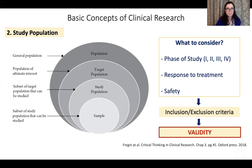And the study population in your study must be representative of your target population and ultimately the general population. In the cases we were discussing before, we were speaking specifically about a certain subtype of breast cancer, but the patients studied there must represent somehow the target population, which is the population of patients with breast cancer.